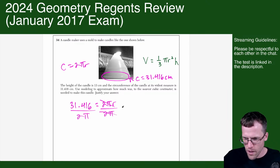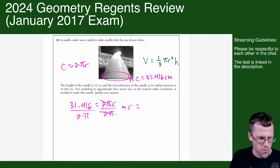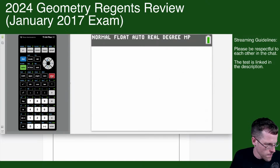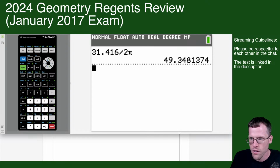And this will tell you that the radius equals, now watch out for this. This is one of the most common mistakes kids make, like all through calculus. They go 31.416 and they just go divided by 2 pi. And they get the question wrong. They're like, what happened? Think about it. You're dividing by 2 pi and your number got bigger. That shouldn't happen. Okay.